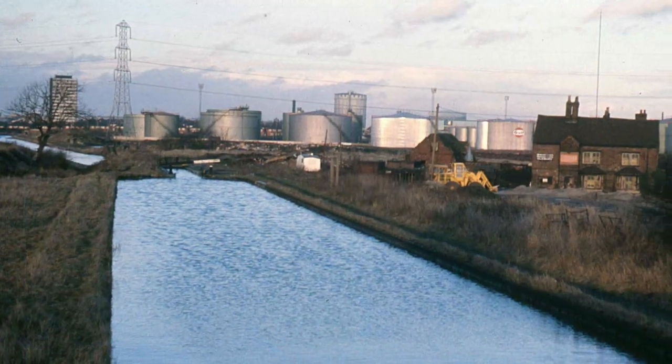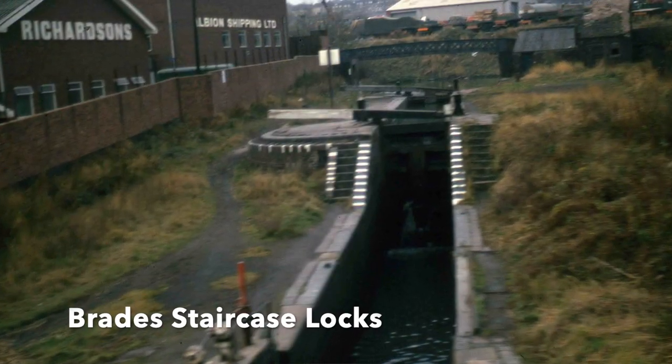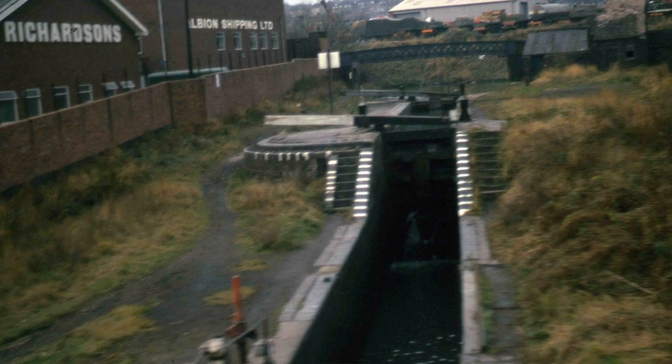And that means that we're going to go through the only remaining set of staircase locks on the BCN. There used to be 3 sets of staircase locks on the BCN. I'll give you 1 point if you can come up with the second set, and I'll give you 5 points if you can come up with the third. Tricky one, that.